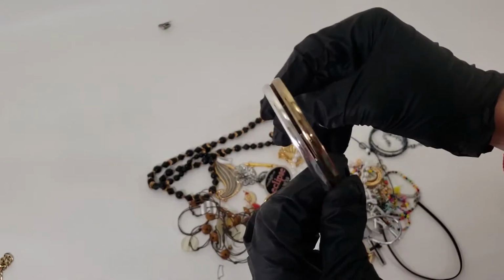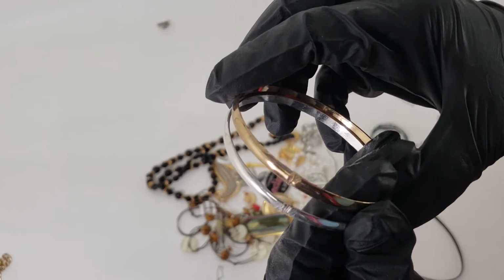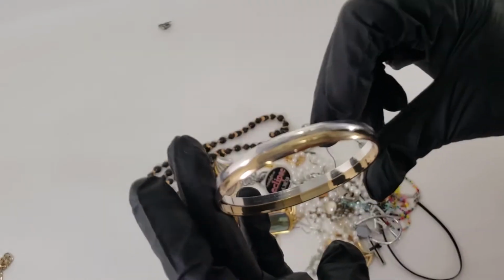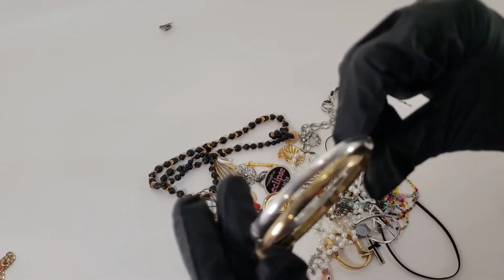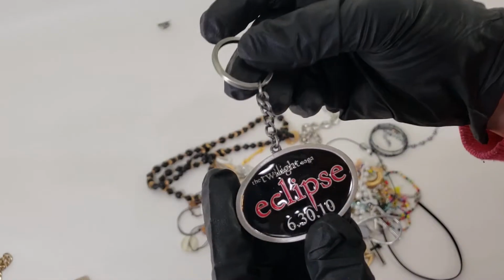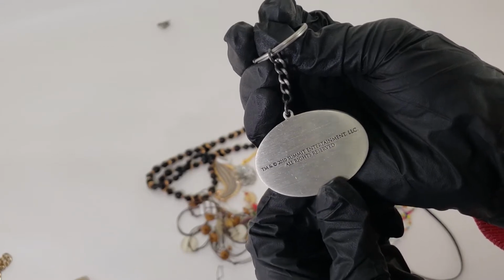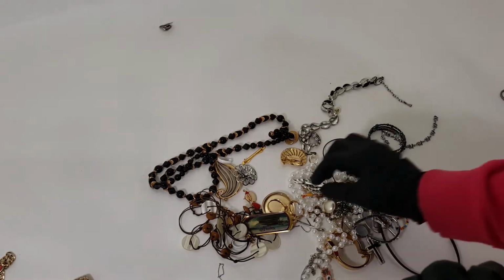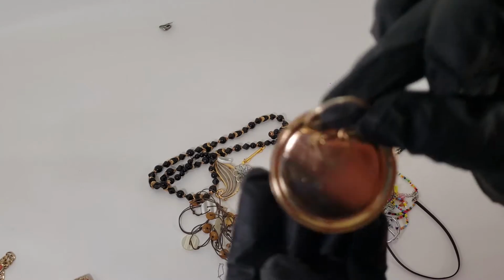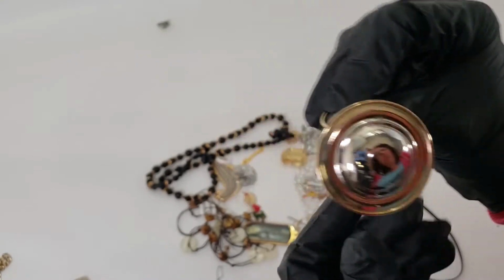So these are the gold and silver, but the solder points on them are pretty cheaply done. And I did not see any marks on the inside. So they're probably just cheap. Oh, the Twilight Saga Eclipse keychain from 2010. Summit Entertainment. Yeah, something I have to look up. Here is a clasp for a scarf. No name on the back. It's pretty in silver and gold. Looks to be in pretty good shape.